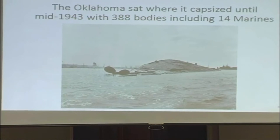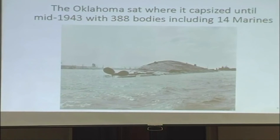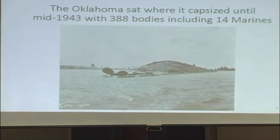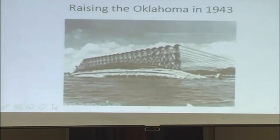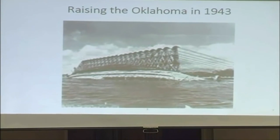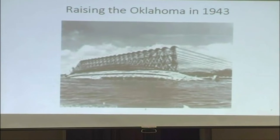In the spring of 1943, after a year of planning, they attempted and started to raise the Oklahoma. This picture shows how they did it. They welded these towers to the hull, attached them to concrete anchors on shore, and winched them. There's 24 of those.